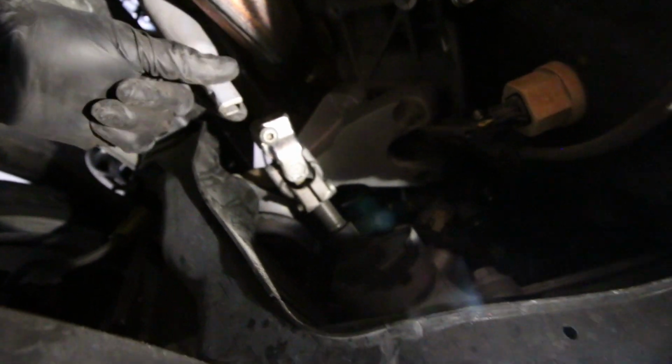And then for this side, we've got the steering shaft disconnected. As you can see, once you loosen up this bolt, you actually remove the bolt, and then you can just slip this out of place.